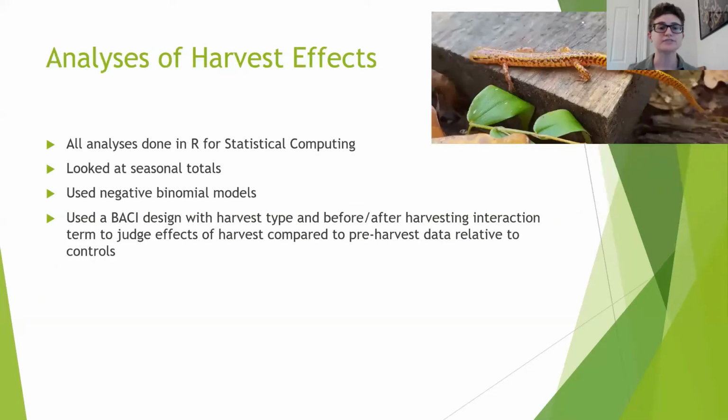So for our analyses, we used R for statistical computing. We looked at the total captures per each field season and modeled these using negative binomial models with mixed random effects of grid and year. We also used a before-after control impact design to better compare salamander captures after harvest to before harvest and compare that to our controls as well.